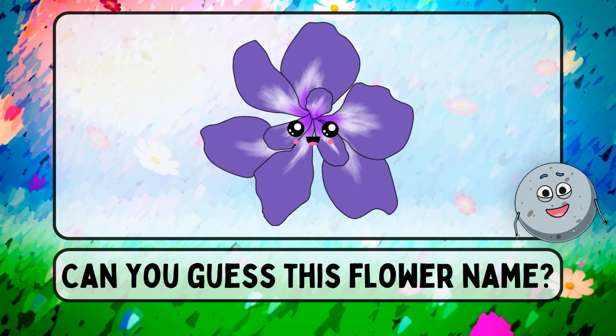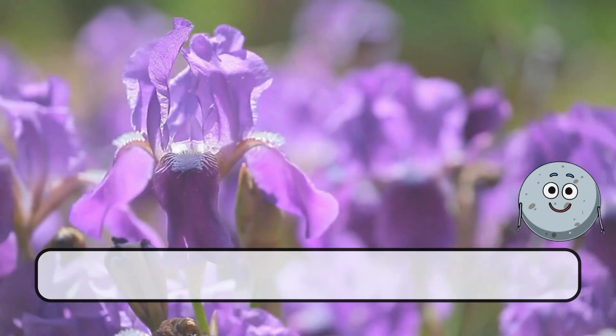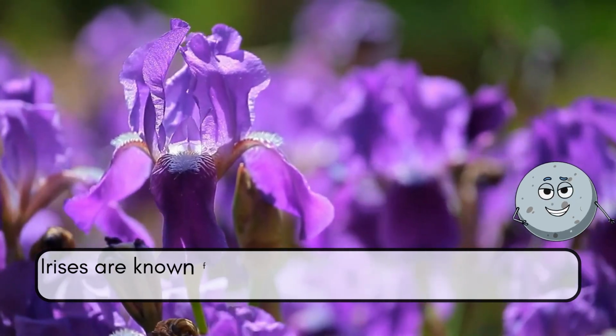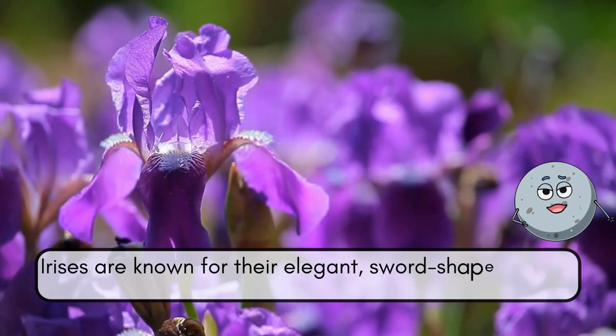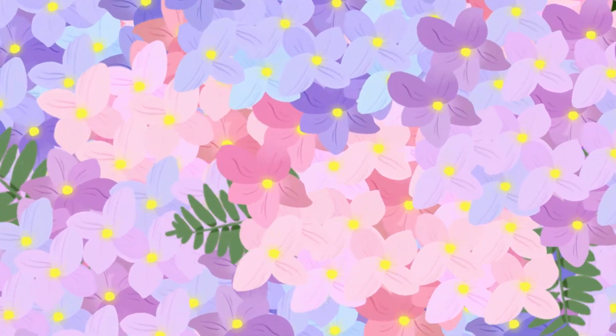Can you guess this flower name? This is iris. Irises are known for their elegant, sword-shaped leaves and vibrant, iris-shaped flowers.